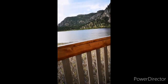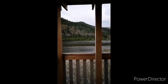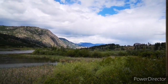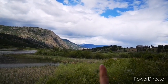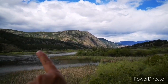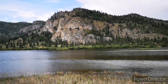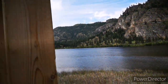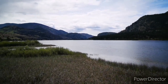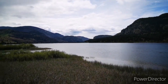Going up. So here's the top of the shelter. Beautiful, beautiful view. So there's Penticton just down that way. Okanagan Falls area, it's somewhere up in here, the falls and the park. And then this is Vaseux Lake. Goes all the way into the valley. And Oliver is that direction.